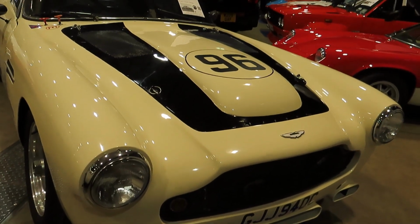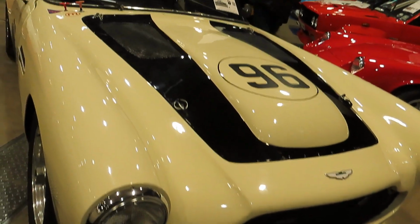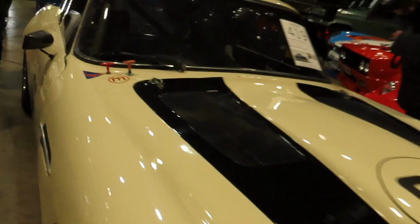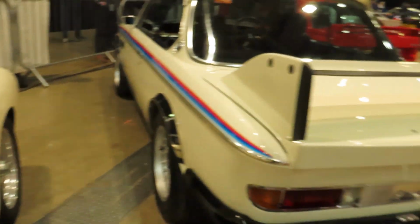Now I like this, we've got an Aston Martin DB4 racing car. Bit controversial, but I probably prefer the DB4 to the DB5 just because I like the exposed lights on the front. What a beauty that is. 200 to 240 grand the estimates. That is a lovely old thing, but wow, look at this.